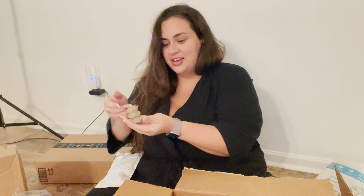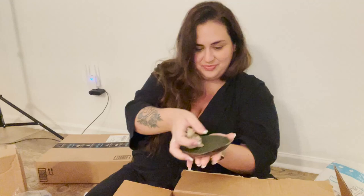Oh yeah, getting excited. A little frog. It's an incense holder. I just love it. I've used it like 5 times already. Precious. So cute.